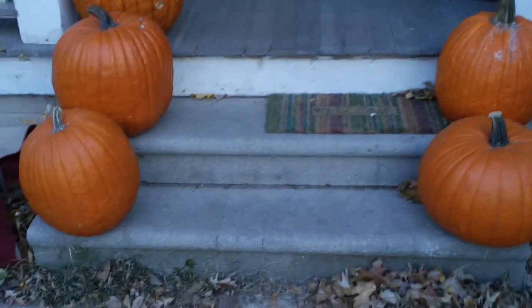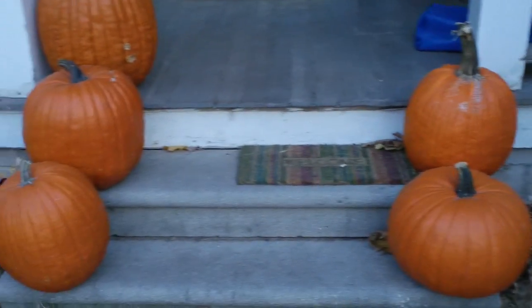Okay, so I'm just going to give you a quick tour of our house. Here is when you walk in. We have pumpkins, huge pumpkins actually. And it's a duplex, so that's their side, and then this is our door when we walk in. So, there you go, we walk in, and there's this door too.